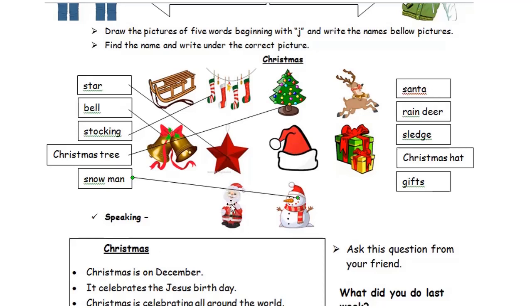You know Santa Claus. Here, can you see Santa? Then let's match it. Here, let's match Santa with the name. It's near the snowman. Can you see Santa? He gives lots of gifts to children.